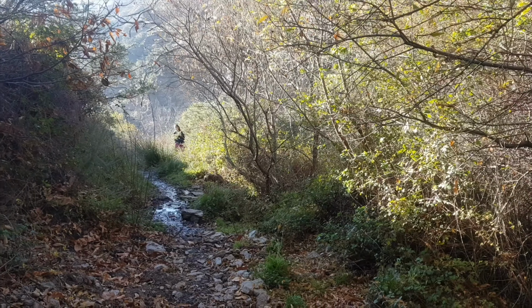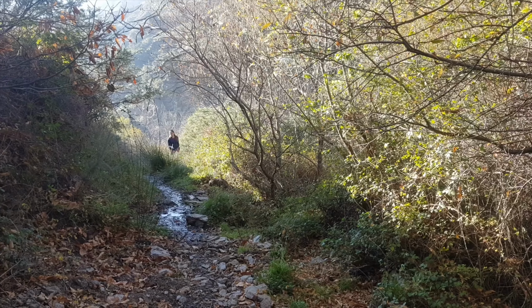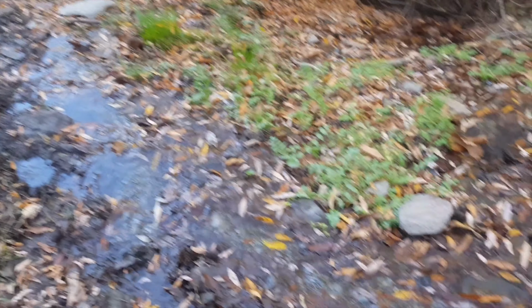So here the path was more wet and muddy, and Sanya wanted to go back already, but I pushed her to go a little bit more.